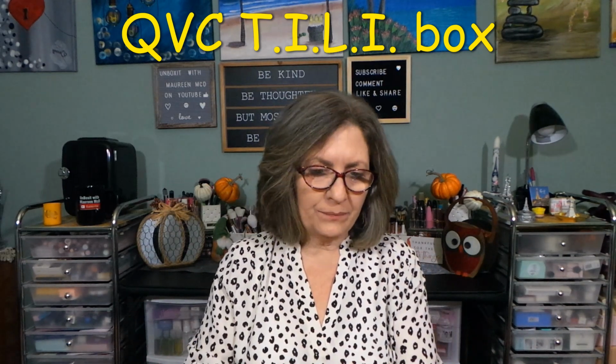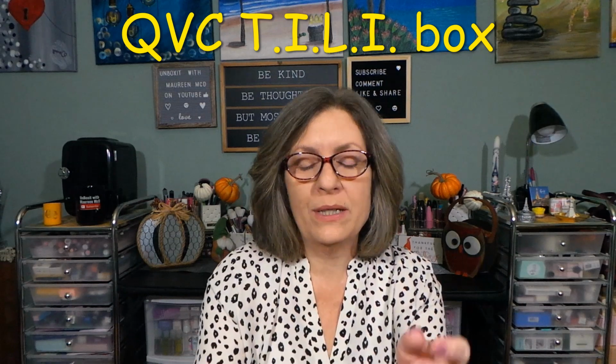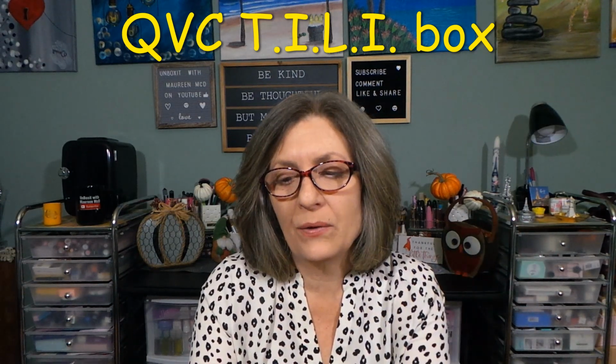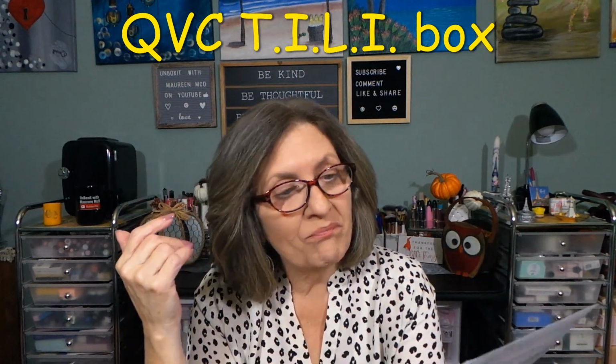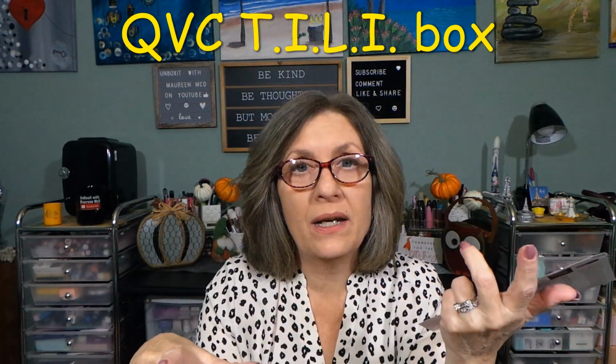And in the picture, it showed a pink. I would have worn that. Even if I would have put it on my toes, I would have put it on my nails. So it wouldn't have mattered. So that's probably the only thing that I would pass along for sure. I would use everything else without any doubt.